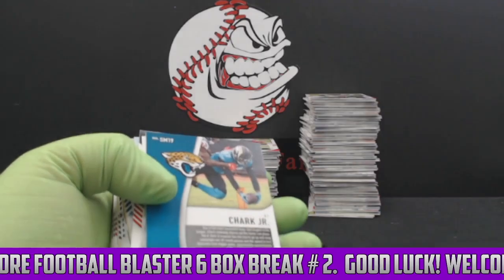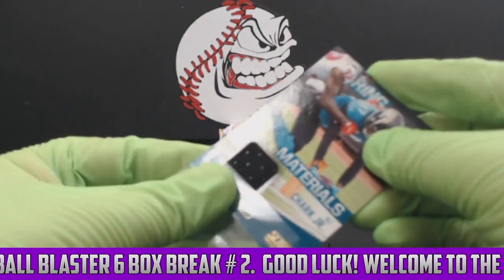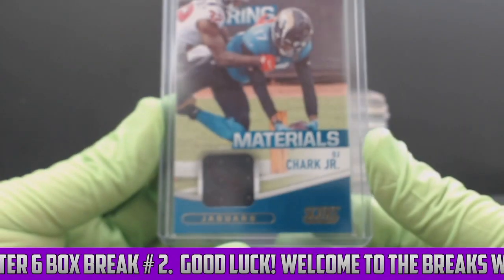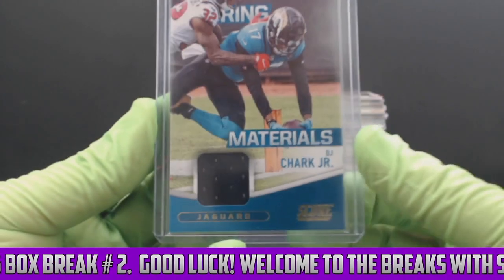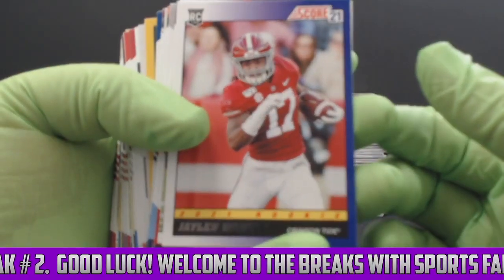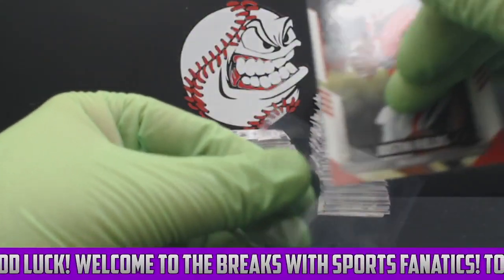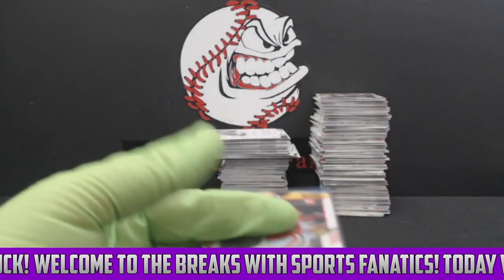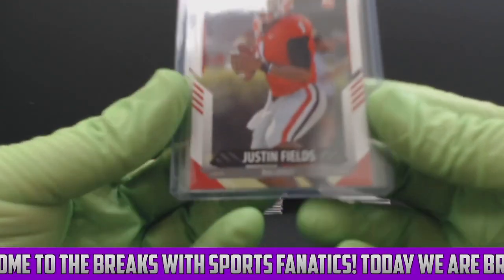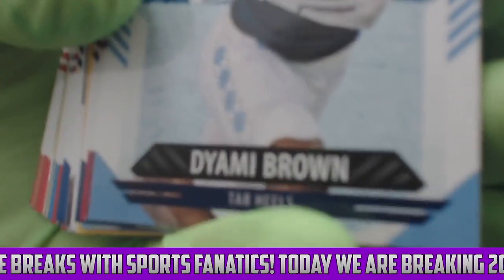For the Jaguars, another Jaguars card. DJ Chark. We've got a DJ Chark Scoring Materials jersey card for the Jaguars. Andrew G., DJ Chark Scoring Materials jersey card. Jalen Waddle for the Miami Dolphins. Logan. Justin Fields, there we go. There's a Justin Fields base. This is the Georgia Bulldogs, Justin Fields. Justin Fields, Bulldogs rookie. I'm sure we'll find his Ohio State rookie in here as well soon.